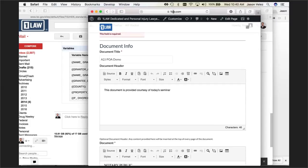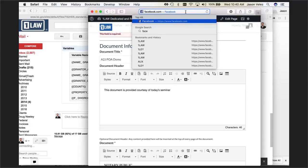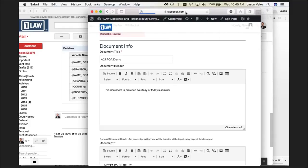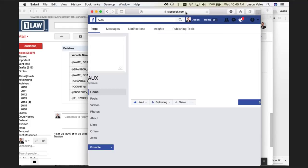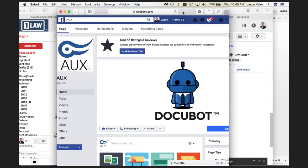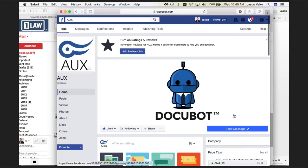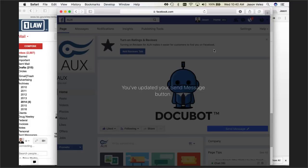If I may, let me jump over. I wanted to show everybody, because this is something that I believe in, just again going back to serving everyone. Docubot does exist on Facebook, the site here is Facebook/AUXAI, but you can just do the same things that we've done. Let's see, how is it going to end? I'm just trying to see if it might. Is it? Oh, okay.